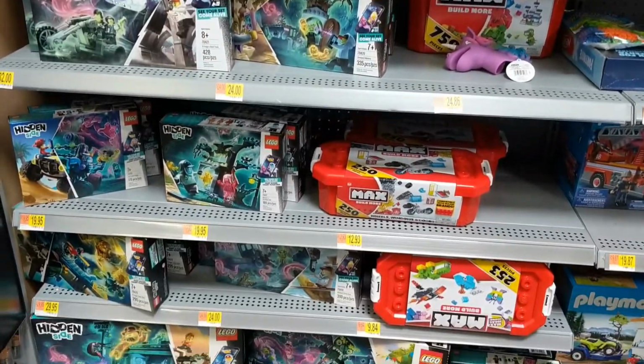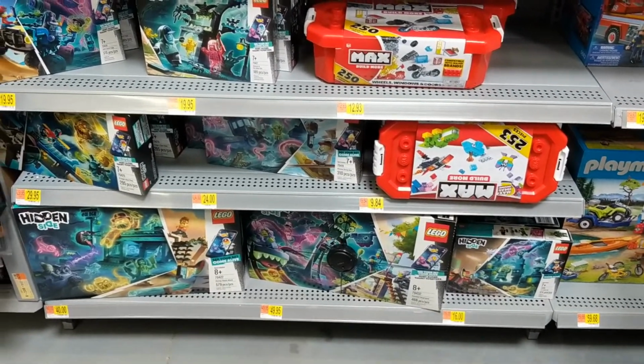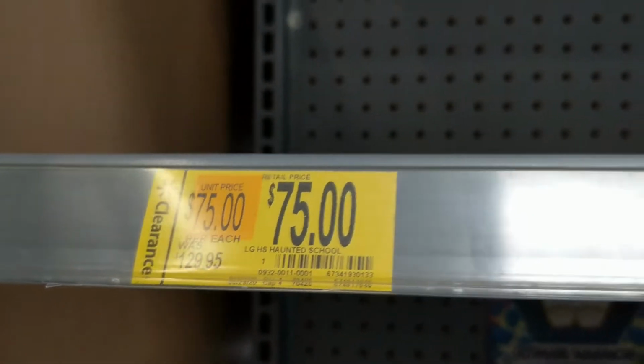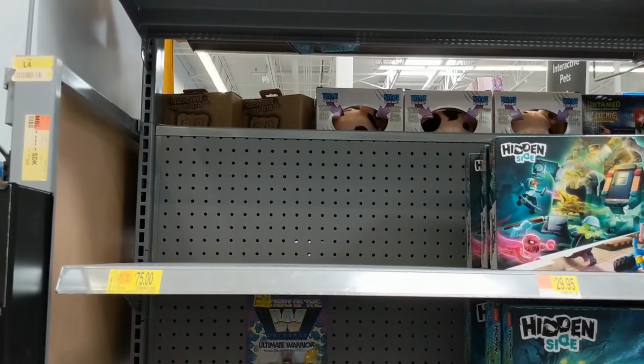This is actually right next to the other off-brand stuff, but pretty good selection until you get to the bigger sets. And so the Lighthouse of Darkness was cleared, and the Haunted High School was cleared. Now the Haunted High School was cleared from 100 and what was that? 130 down to 75. So that would have been an instant buy for me, just in terms of getting something that much on clearance. Even if you're just getting it for pieces, I wouldn't even necessarily buy that to flip it. I think at that point I'd just buy it. It's a pretty decent set.